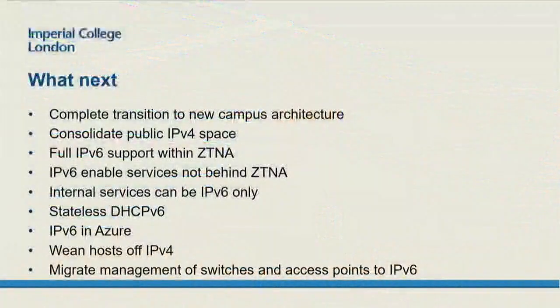So just finally, what's next for us? We need to complete the transition to the new campus architecture. Having done that, we need to consolidate our public IPv4 space, concentrating it in the areas where we intend to retain it, i.e. in the data centers predominantly. We won't be persisting with it on our edge network.